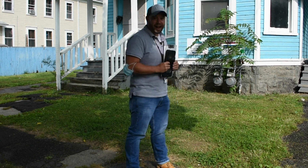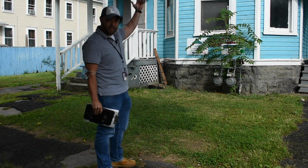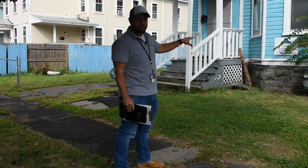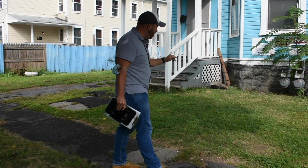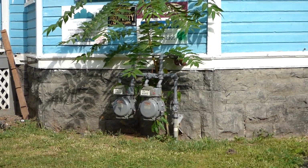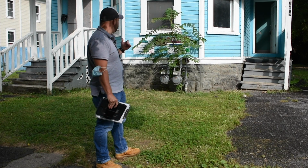Typically we will identify a house by looking at the front, left, right, and rear sides. Today we're going to go ahead and start with the front side. Typically I like to start from the bottom, starting with the foundation. As you can see, there are some cracks and some slight damage on the bottom. We wouldn't necessarily tell a person how to correct a violation, but to repair or replace a violation.